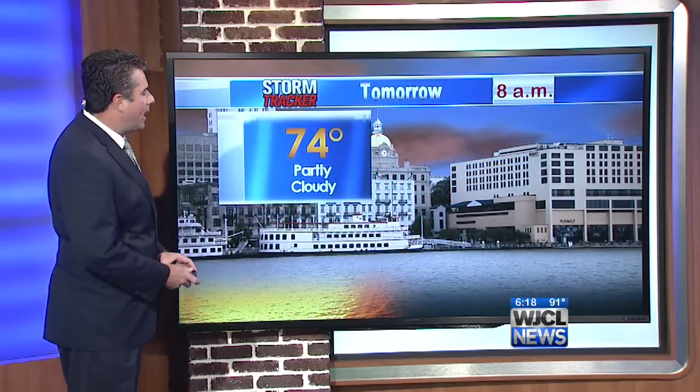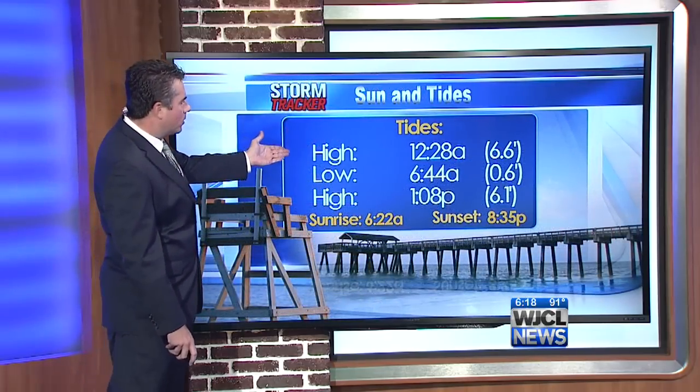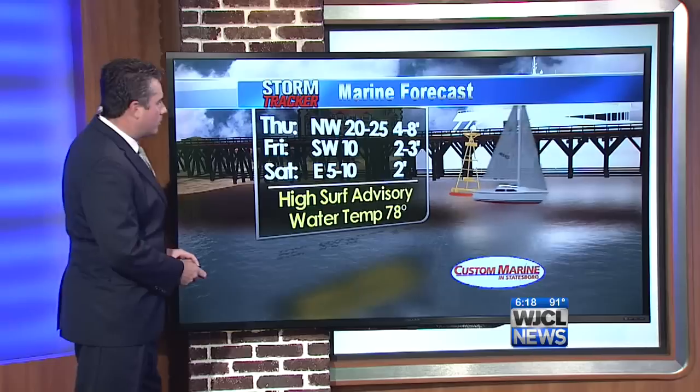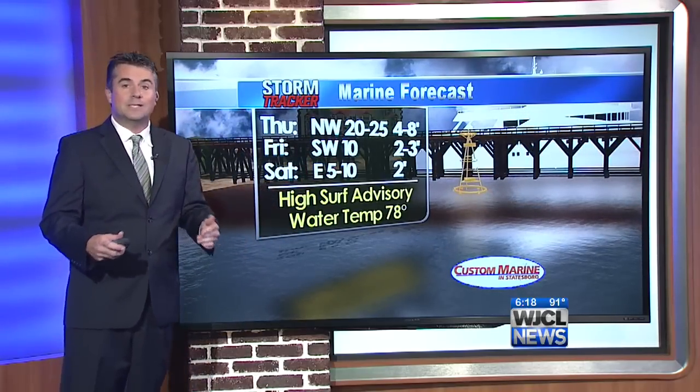Temperatures are hot today, and when you combine the temperature and the humidity, it feels like it's 100 or above across central Georgia and the central Carolinas. That will be the case again tomorrow, though we will have some breeze along the coastal counties. High tide will occur late tonight, and another one tomorrow about 1:08 in the afternoon. Meanwhile, out on the water, that's where any danger will be, well out there, with seas 4 to 8 feet. A high surf advisory, meaning a high risk of rip currents, will be in place.